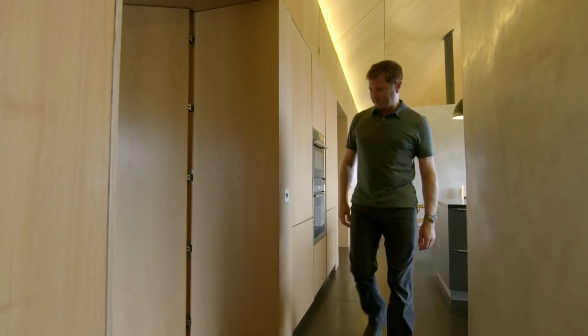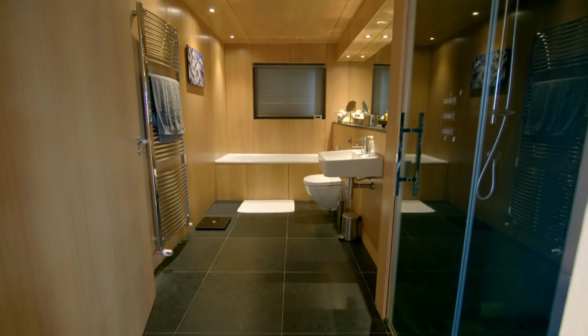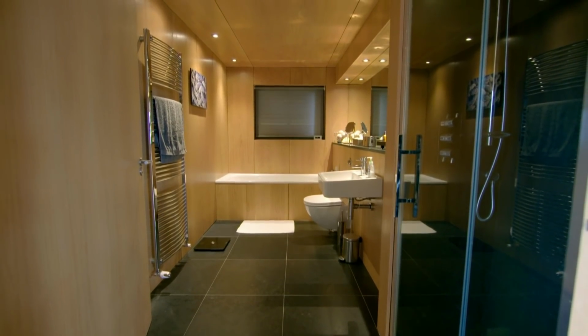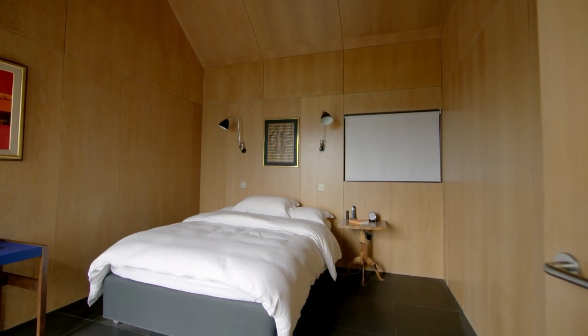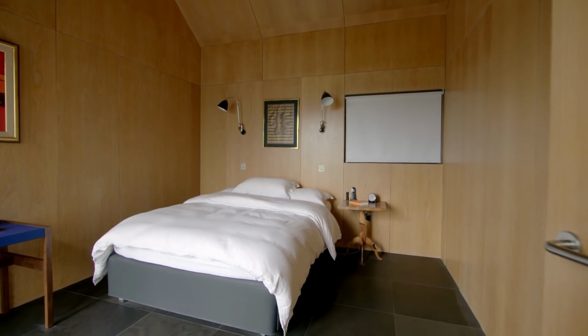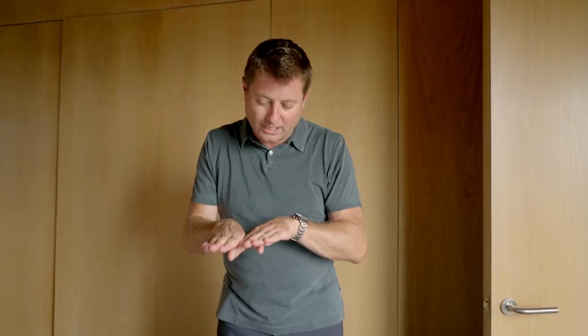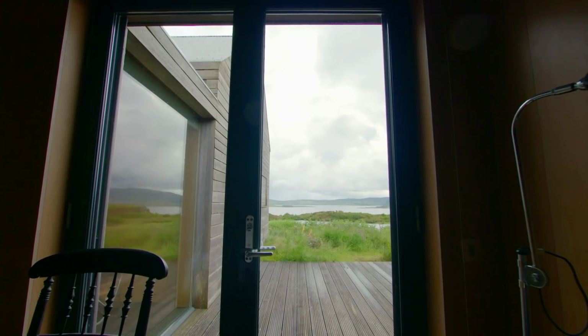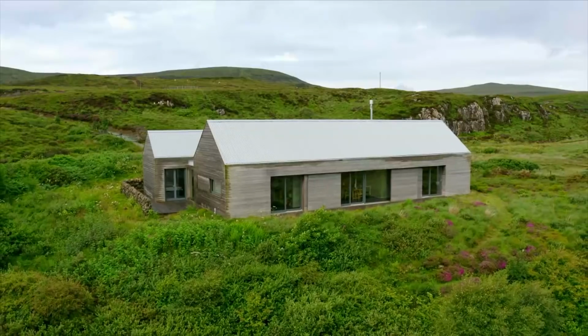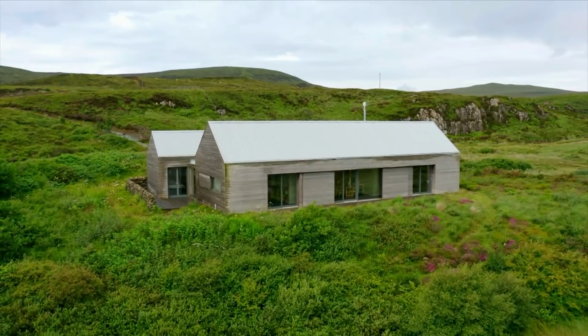Another longhouse placed parallel to this one has been subdivided into a luxurious bathroom and bedrooms. But what the architects have done was, rather than having both of the longhouses right next to each other, this one at the back, they've just pushed it out. And by pushing it out means that this master bedroom gets that beautiful view of the loch and the mountains. Simple shift changes the architecture.